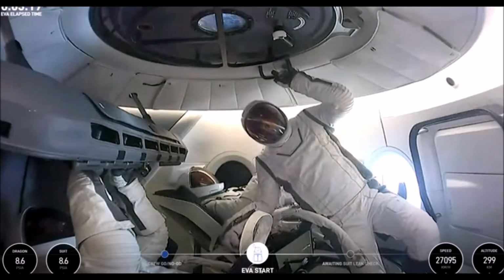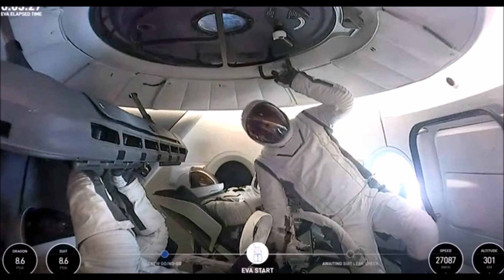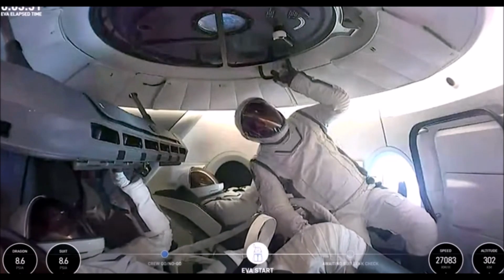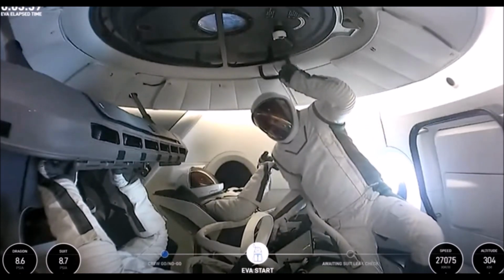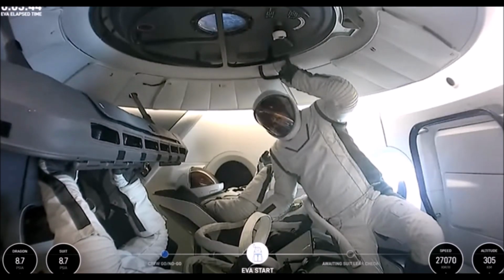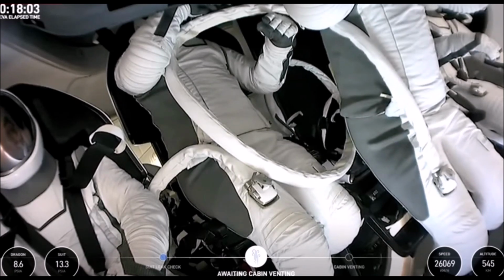Dragon, SpaceX, secondary flow purge complete. Close secondary O2 valves and report ready for suit pressurization. EV1 closed. EV2 closed. Support 1 closed. Support 2 closed. SpaceX, Dragon is ready for suit pressurization. Initiating primary O2. Copy, initiating cabin venting. There we go. That is great news. Exciting.